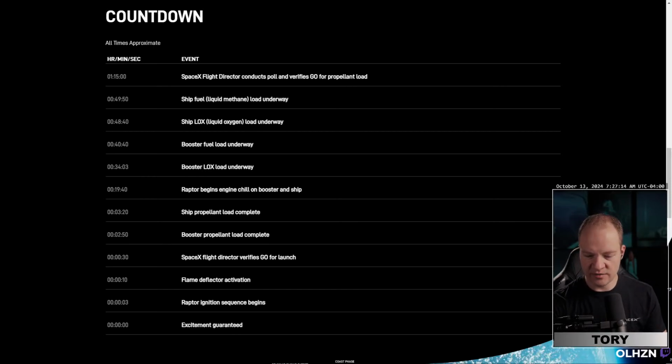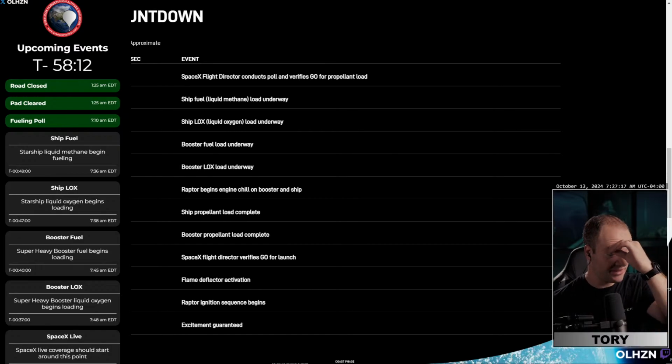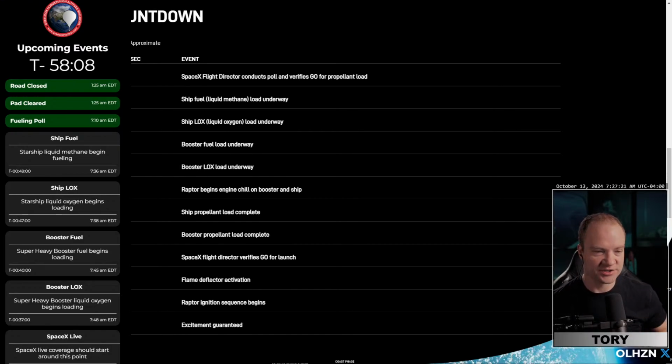So now they just gave the go for propellant loading. Now we are about an hour away from launch. We're 58 minutes away. They must have just done that fueling poll.